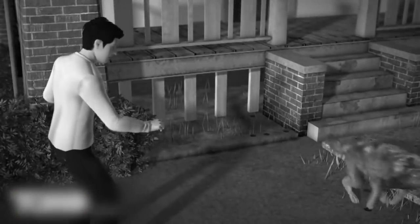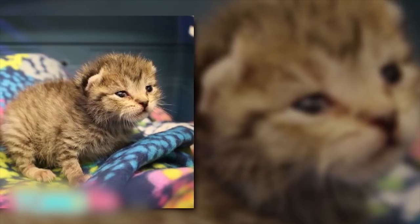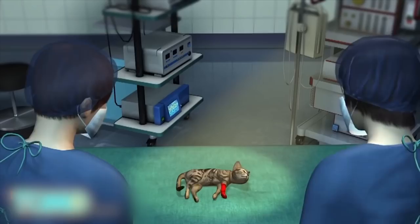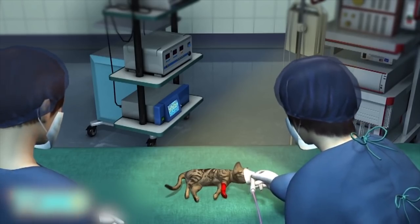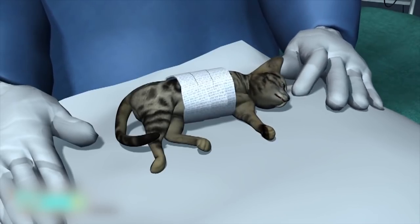Eventually, the litter was found, but only 2 of the kittens had survived. Trooper and his sister, Patience, seen here, were taken to the animal hospital. Trooper's badly injured leg put him on the verge of death. Veterinarians decided it was best to remove the leg, and the kitten underwent a risky operation. Following the surgery, Trooper was, well, a trooper.